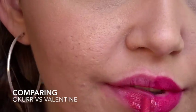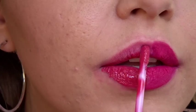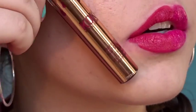I decided to compare OKURRR and Valentine together because I thought they were very similar, and that's why I really didn't want Valentine in the first place, because I already had OKURRR. But they are different, though if you have one, you definitely don't need the other.